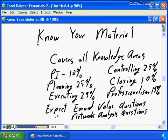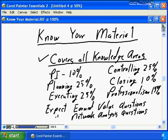You need to be aware that the exam is going to cover all the knowledge areas. In terms of breakdown for the exam, and remember, every exam is unique, but the exam database is designed to give you this approximate percentage of coverage. So initiating will be approximately 10% of the total number of questions on the exam. Planning will be approximately 25%. Executing will be approximately 25%. And controlling will be approximately 25%.